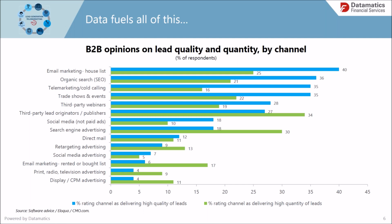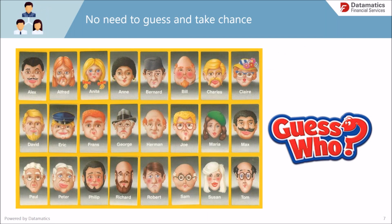So however you look at data, it's going to be fundamental to whatever you do from a lead generation and marketing point of view. And there's always an opportunity to improve or to systemize how you work to ensure that we have regular intakes of good quality feed. What we're in essence trying to do is avoid this risk of guess who. We'll have databases holding information for us, but we don't want to be able to guess. We can't afford to guess in this day and age.